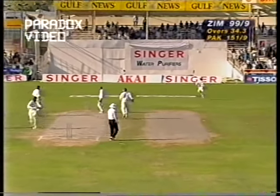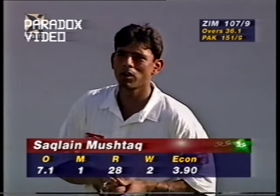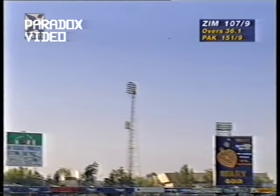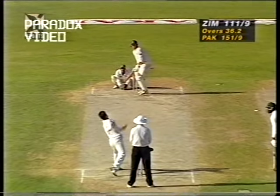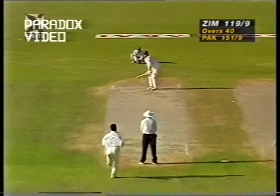A quicker one there, was trying the flipper, didn't really control it, and 100 goes up on the board for Zimbabwe. 2 for 28 for this youngster so far. That's gone miles in the air, but he could be out. No. Nelson's on the board now for Zimbabwe. There it is again, out he comes, and heaved it over long off.